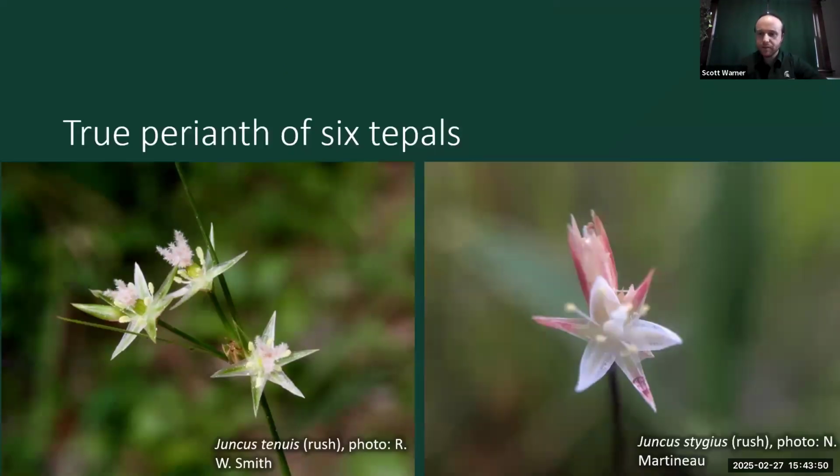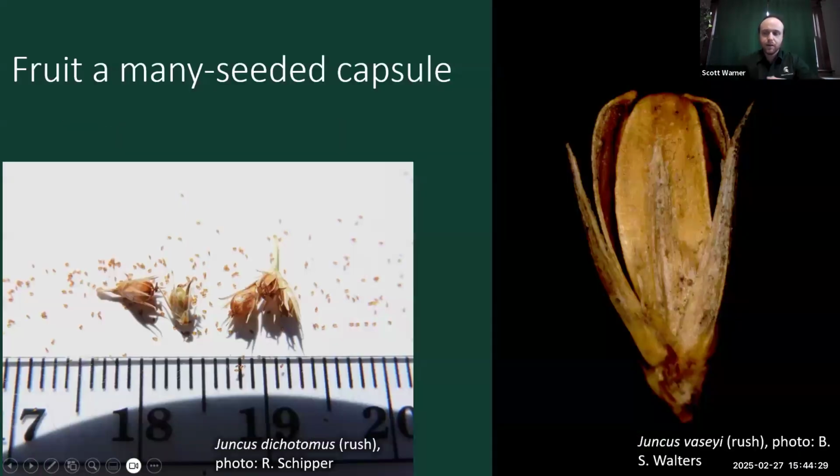Okay, so I do have time to take one more digression about plant identification, and this is in regard to the rushes, to the genus Juncus. So unlike sedges, which have no perianth, Juncus does have a true perianth of 6 tepals, or if you like, 3 sepals and 3 petals, as we can see on path rush here, Juncus tenuis, and also on this other rush, Juncus stygius. Now, they're not all this showy, they don't all have this beautiful of a perianth, but they do all have a perianth. The fruit of Juncus is a many-seeded capsule.